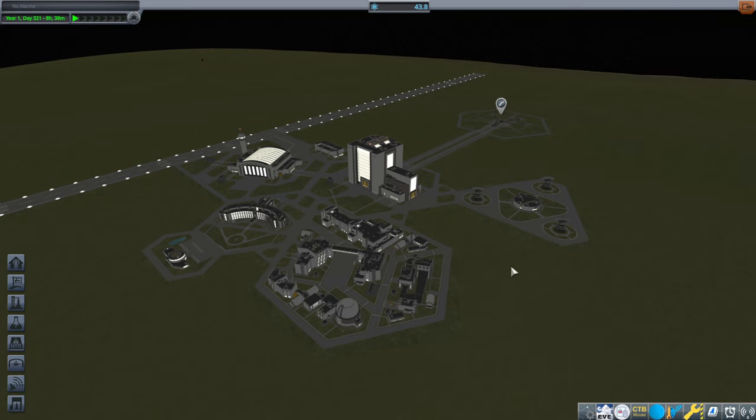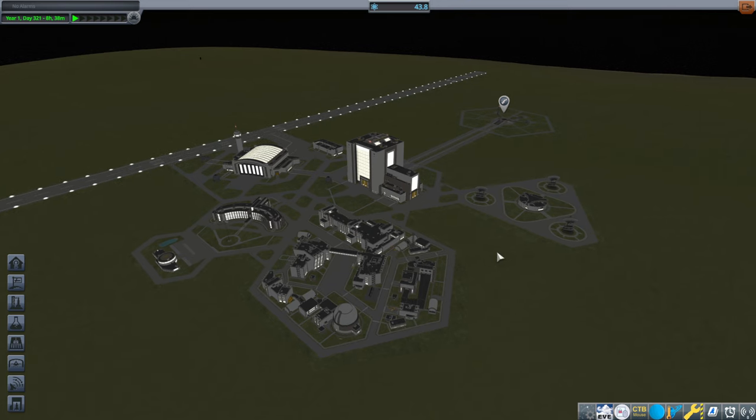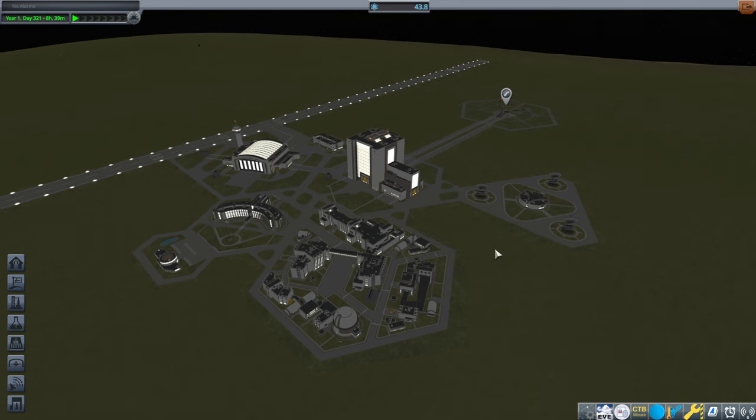I think I'll send one to Minmus first, actually, so that we can start harvesting science from Minmus, I suppose. And ultimately, probably Minmus is the most lucrative place to get ISRU support. The best place to do drilling, though it seems like the concentrations are better on the moon right now.